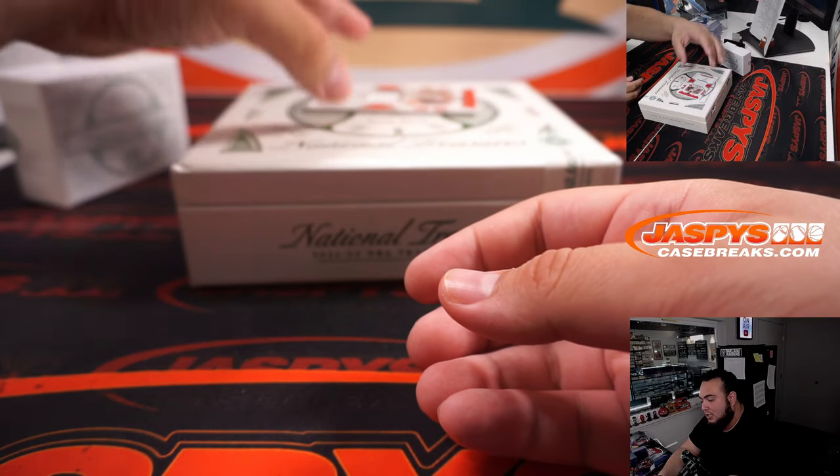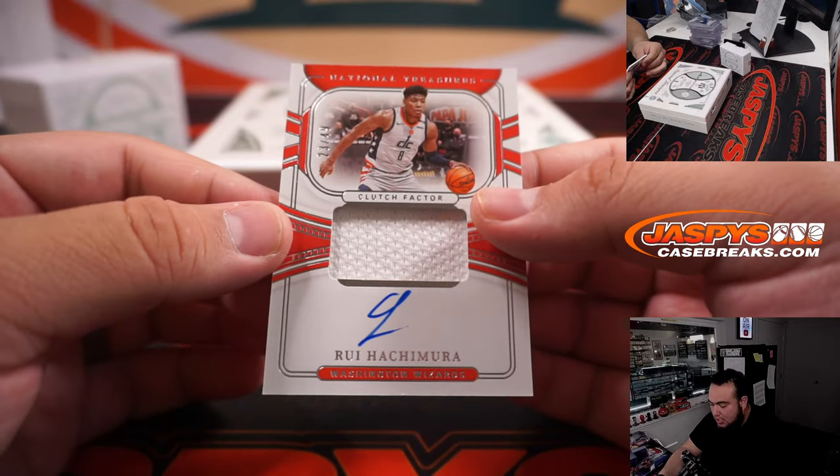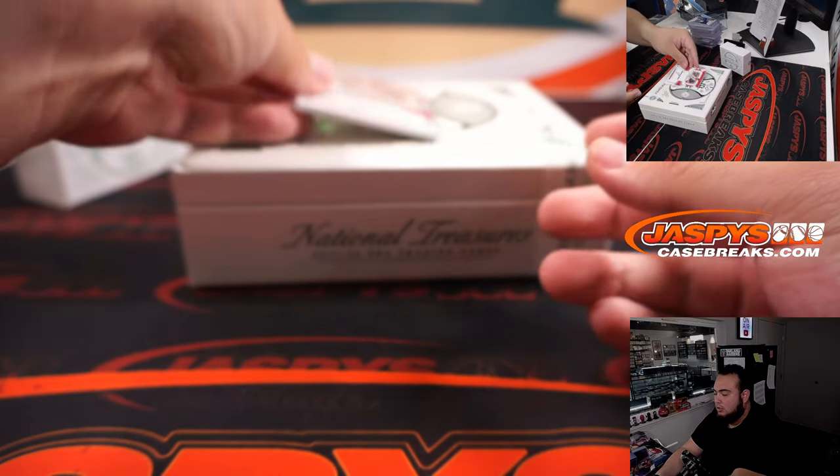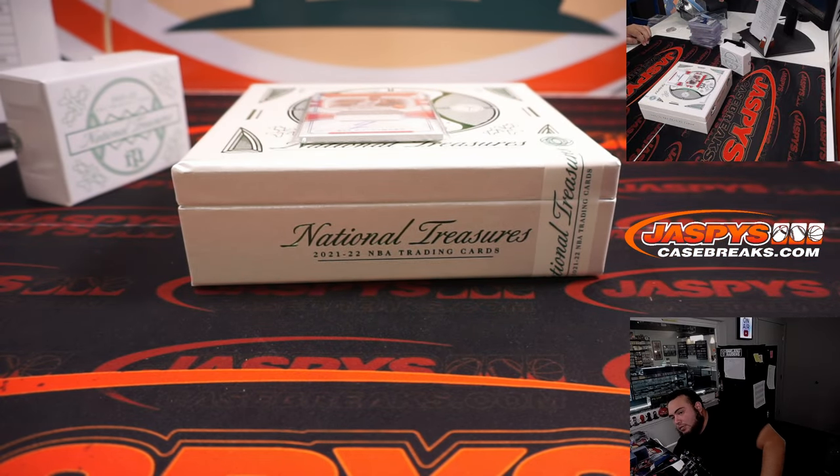And last but not least, a little Rui Hachimura, a little Jersey Auto to 49 for the Washington Wizards going to Adrian. I just got to get a quick little top bar. Top bar for that.